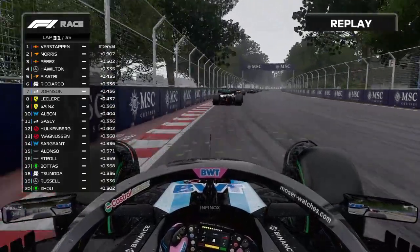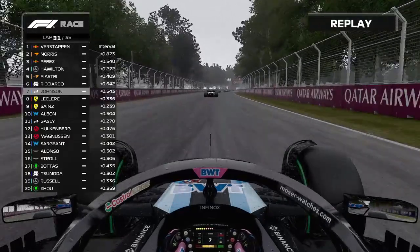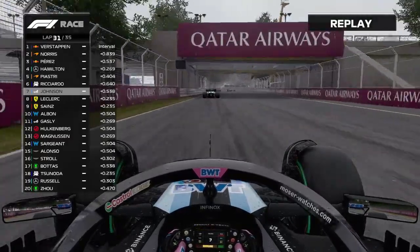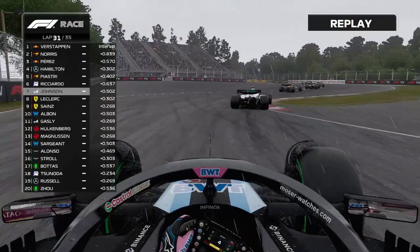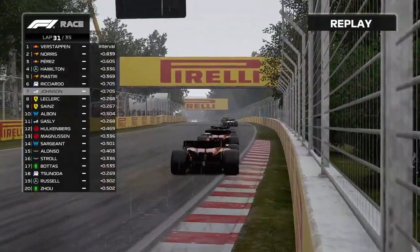But we are going to fight for as many points as we can here, as Ricciardo is ahead. Verstappen still ahead against Lando Norris. Perez P3, Hamilton P4. Piastri, Ricciardo, myself, Leclerc, Sainz, and Albon for our top 10.